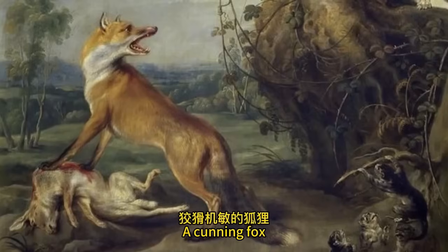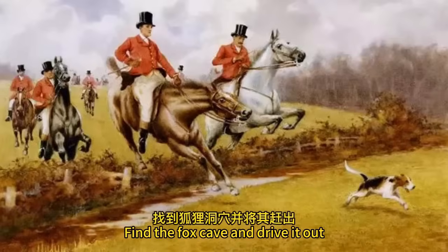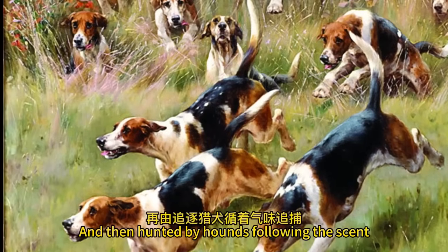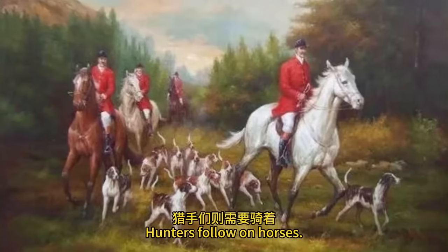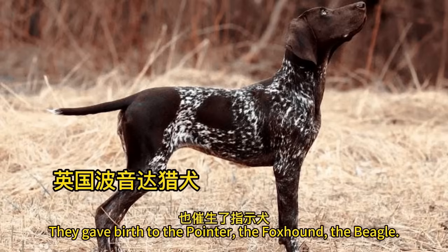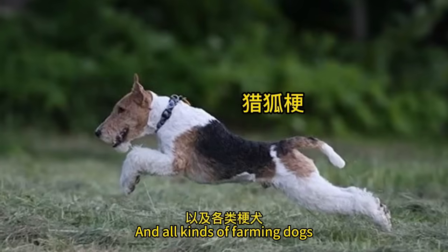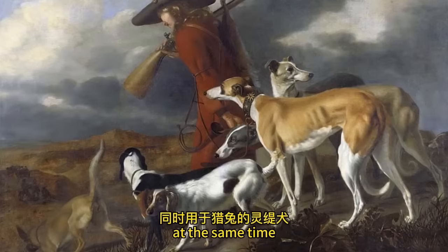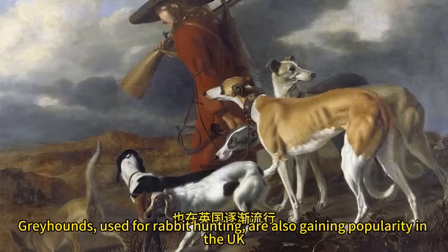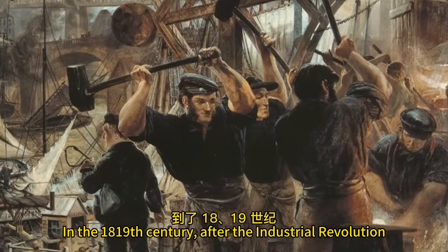A cunning fox requires the cooperation of hunters and hounds. They find the fox den and drive it out, and then it is hunted by hounds following the scent. Hunters followed on horses. In this context, they gave birth to the pointer, the foxhound, the beagle, and all kinds of farming dogs. At the same time, greyhounds, used for rabbit hunting, were also gaining popularity in the UK.